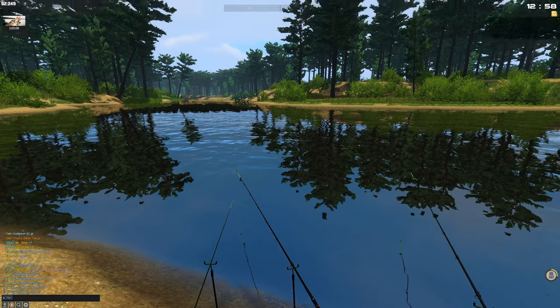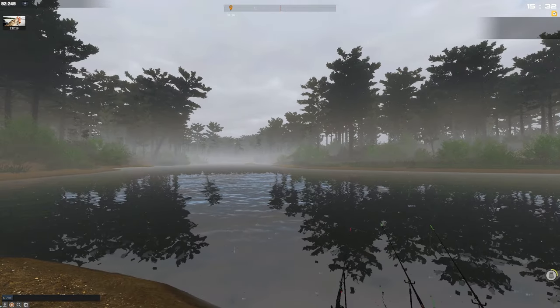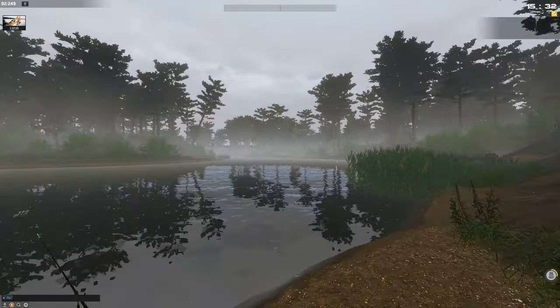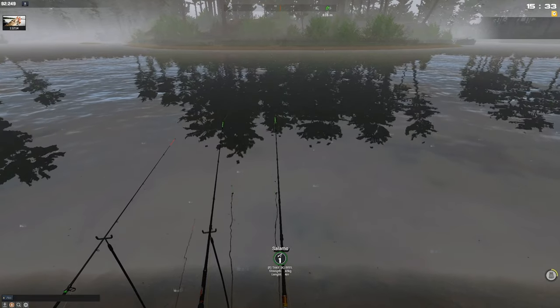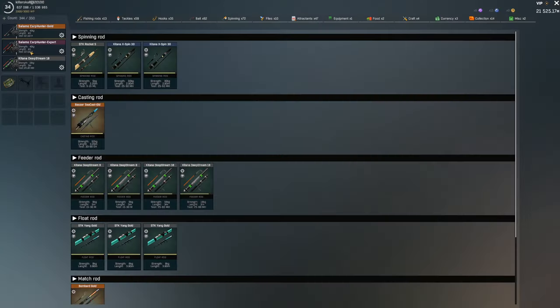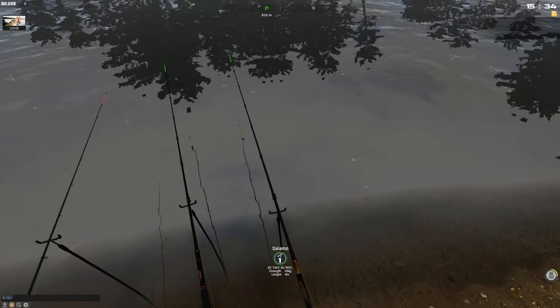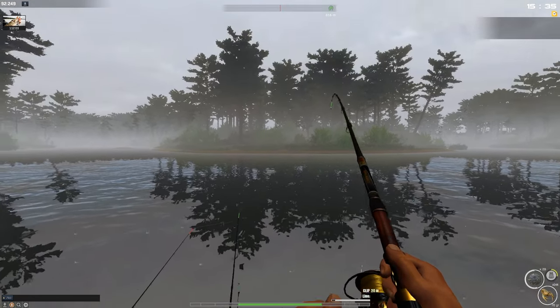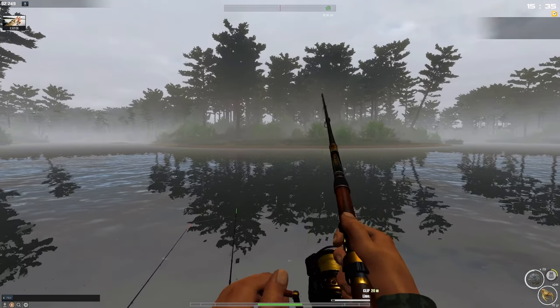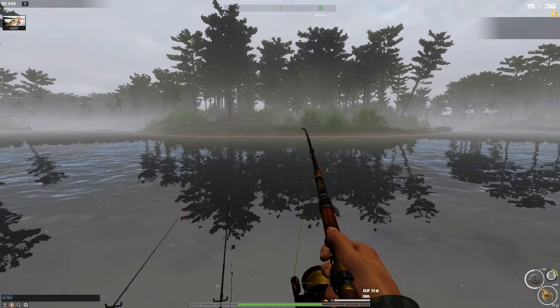Okay. Cool. Look at the rainy weather. Amazing. And it has fog. So I have three rods going. My number three is a smaller rod. I have the lucky bait and mollusk piece because that also caught sterlets. But even then, this is the only rod getting anything. So I have to see what's different here.